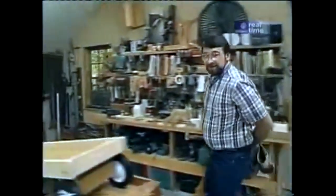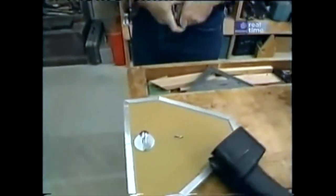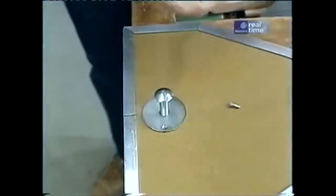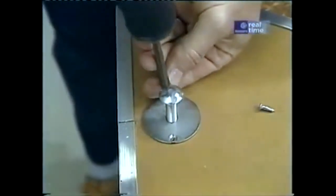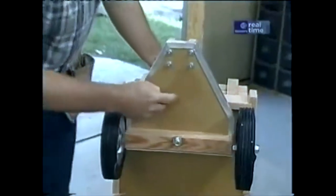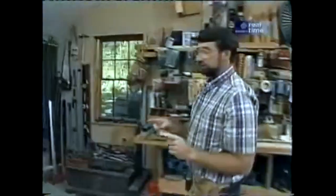And I've already taken the time to drill out another fender washer, which is going to get attached to the top of the yoke. And that's now ready to be screwed in place. The axle for the front wheels passes through a solid piece of oak that's attached to the yoke. That means drilling a 1/2 inch hole almost 12 inches long.